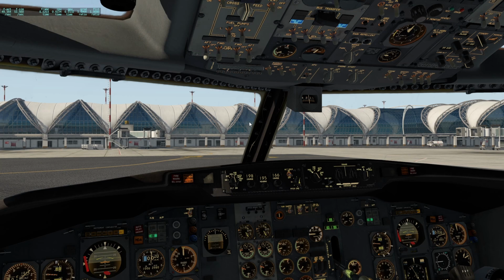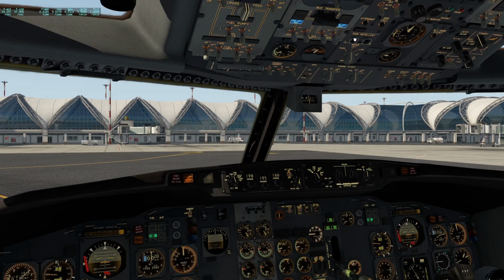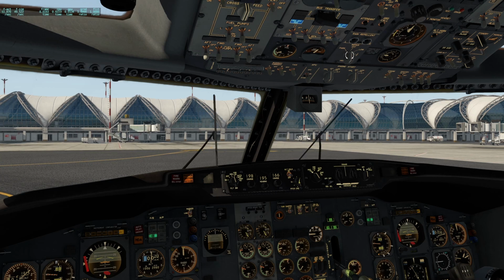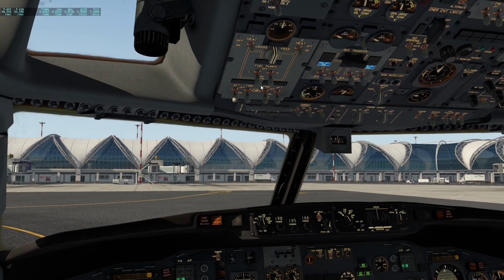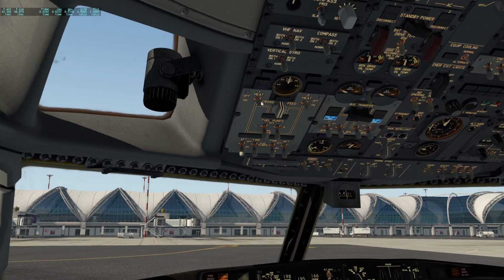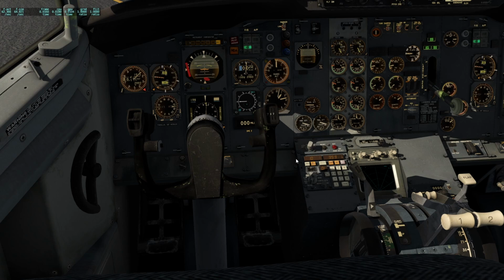Alright, that's good. Disconnecting tow. Stand by. Engine start. Both engines successfully started. Yeah, that's really good. Pushback disconnected. Yeah, now he's disconnected. Alright. This is good.